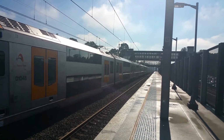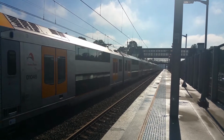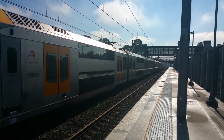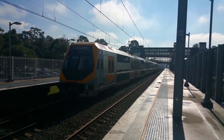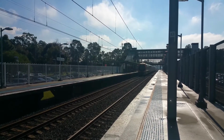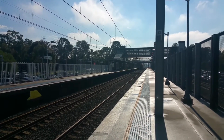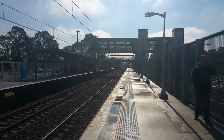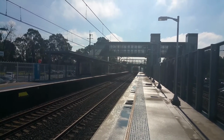And we've got a Central via Granville service approaching platform number 1. The set is A76. And also an M set arriving into platform number 2, Liverpool service. Leading half of the Liverpool service is M23.